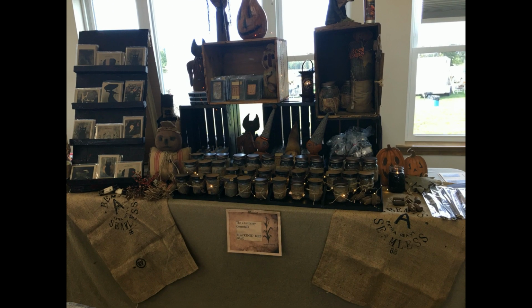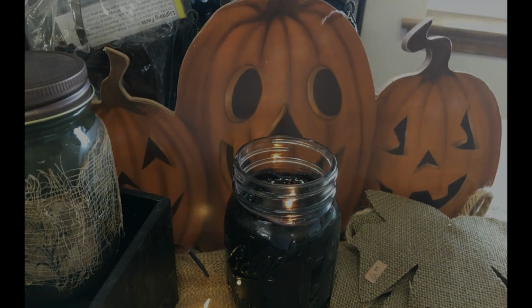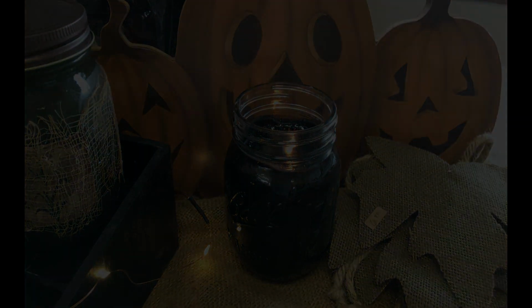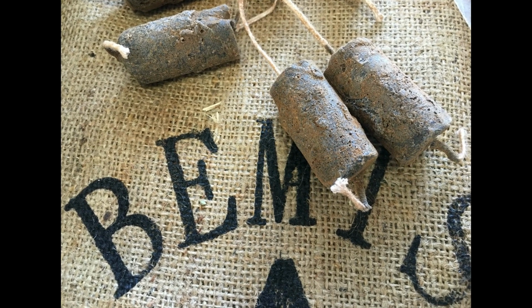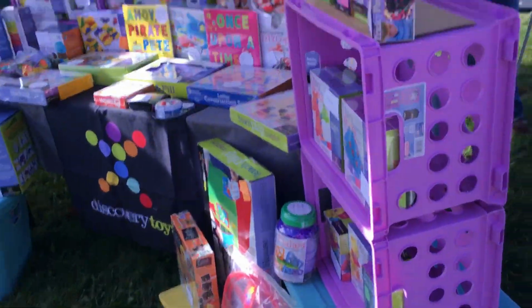So whatever show or craft fair that you choose, there's just a different group of people that come, and that's something that you have to adjust your inventory type and your prices to. Just something to keep in mind. It took me a long time to figure that out. Yes, you may have to take a different set of inventory. You may have to change your prices, but that's how you move your product.